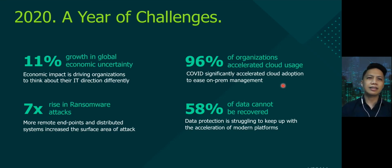And isa sa mga naging factors din, no, kung bakit nagkaroon ng uncertainties is dumami yung ransomware attacks. So for those who are not quite familiar with ransomware, we can consider a ransomware attack as a disaster sa isang company, regardless kung gaano kaliit or gaano kalaki yung data and yung company. So kasi ano ba yung nangyayari kapag na-attack ng ransomware yung isang company?